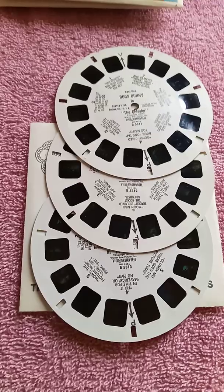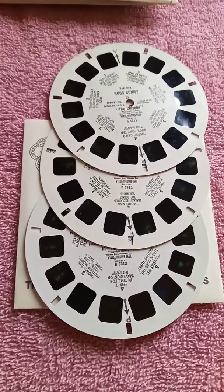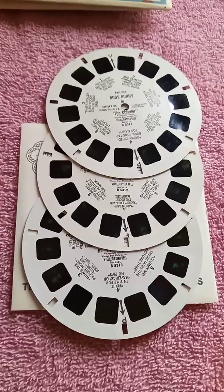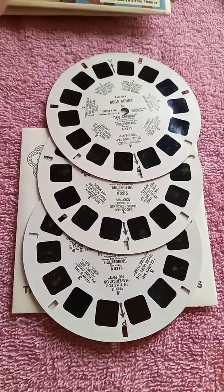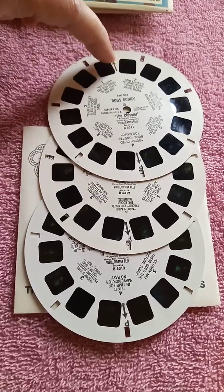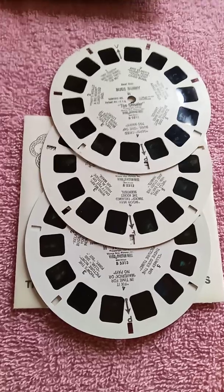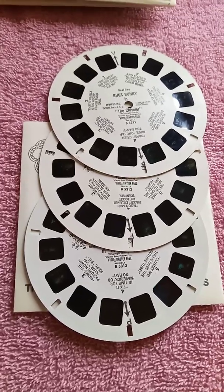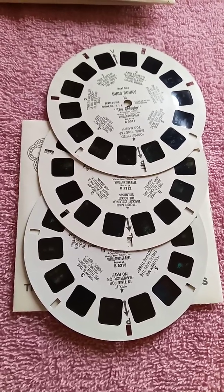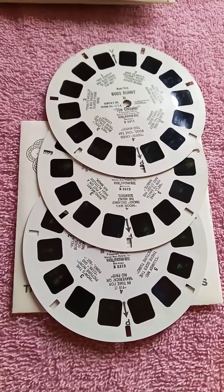If I'm taking a picture to list these, I just find it easier to put it up to the window, hold it with a pen, and that'll give me an idea on the condition of the actual slide and how it looks. Also, they can get scratched up. But like I said, this collection was really nicely cared for, and I'll be offering it in my eBay store.